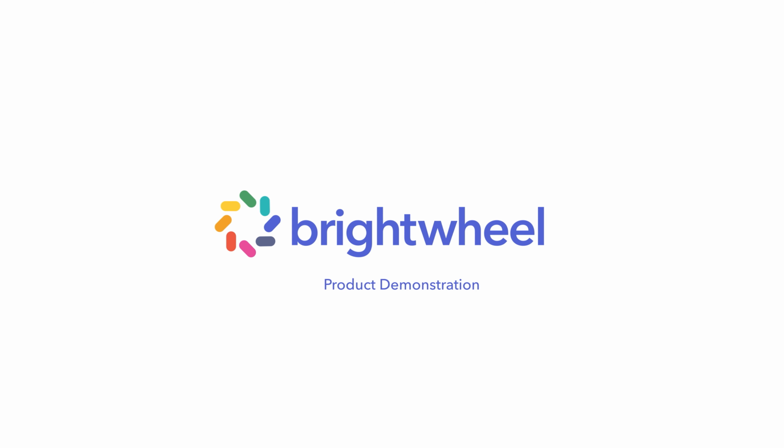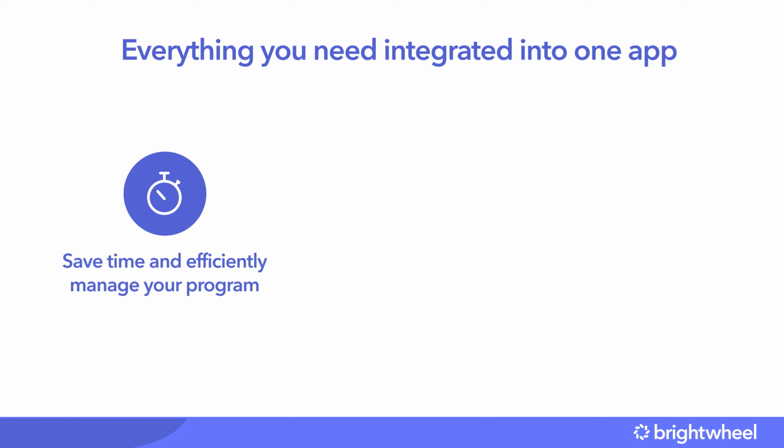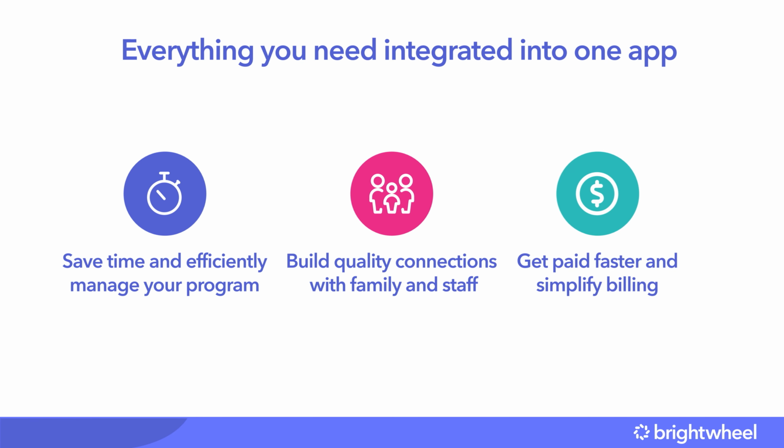We're going to cover a few things today. What makes us different and some key product highlights. With Brightwheel, everything you need is integrated into one app. We'll cover how programs like yours use Brightwheel every day to save time and efficiently manage their programs, build quality connections with their families and staff, and strengthen their businesses by getting paid faster with simplified billing.